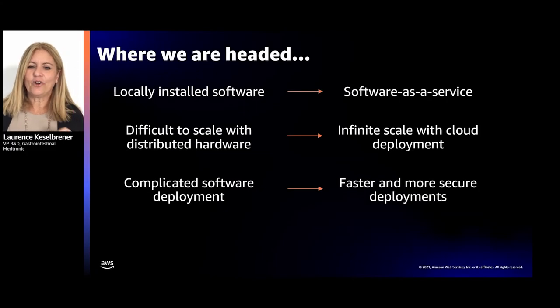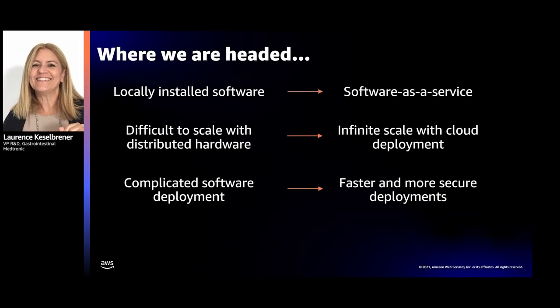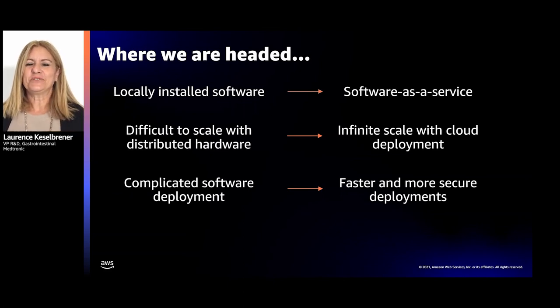Okay, I hope that now you understand that the real challenge is not only going to the cloud, but really identify these polyps that are so important for us.